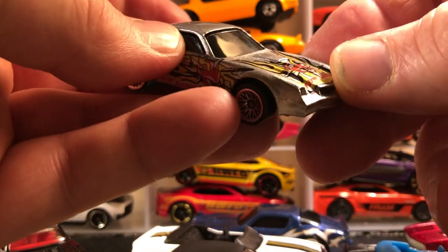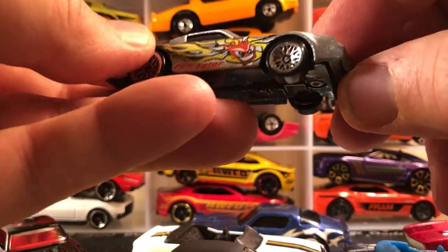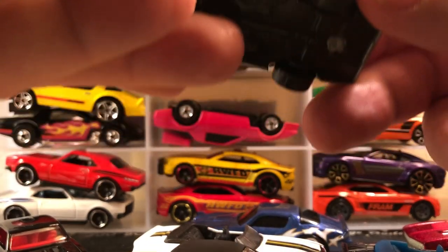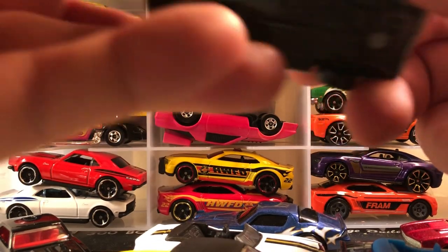Another one, Camaro Z28. These, though, don't have opening hoods. I think this might have been a series car, but I can't remember what series. And I don't remember the year.